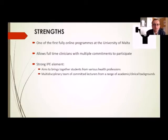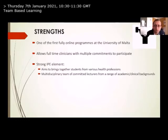Apart from that, the course has a very strong interprofessional education element, which I think ties very well with the sub-theme of today's conference. This is twofold. First of all, the course is designed and delivered by a multidisciplinary team of very committed lecturers from a range of academic and clinical backgrounds, but also the learners themselves come from various health professions: nursing, occupational therapy, physiotherapy, environmental health. We've had students from medical lab science and even from dental hygiene and dental technology.